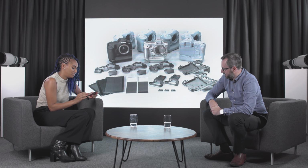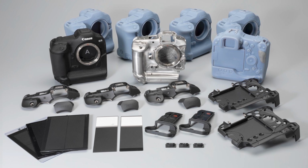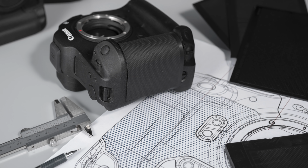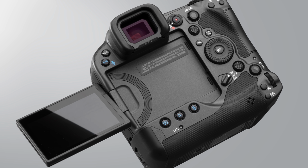So the R3 is quite the step up from the 1DX Mark III and the R5, isn't it? Aren't there something like, I think you mentioned it earlier, about 100 improvements, many of which are based on customer feedback? There's some cool little things, tiny things. Some will make it into the spec sheets, and some people only discover when they pick up the camera. But I love the fact that, if you're a stills photographer and you don't shoot movies, you can use the movie switch to set the camera to silent.